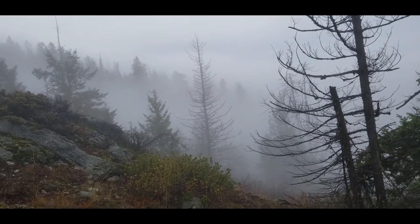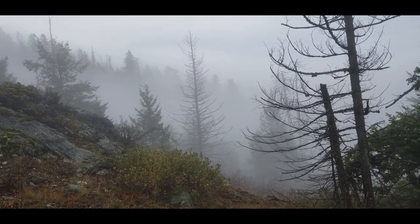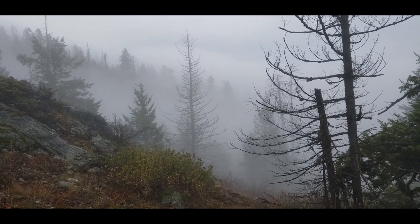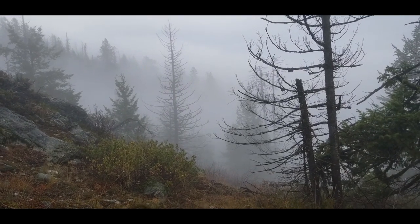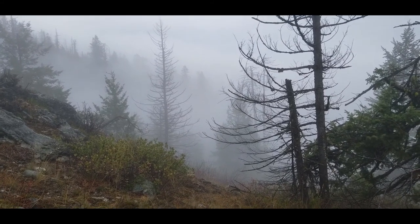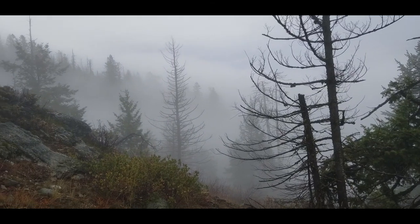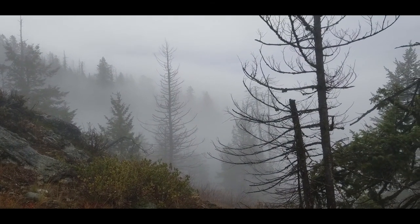I got about 30 yards from the place that I sit and glass up here. And the fog rolled right up here. I can't see anything now. So I'm gonna hang out here maybe 10-15 minutes and see if it breaks. And then head back down and grab the game cams and decide what to do from there.